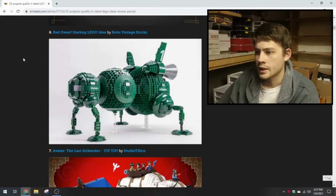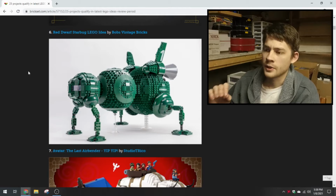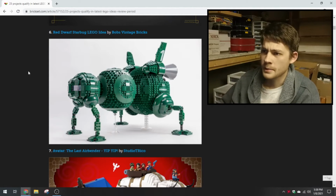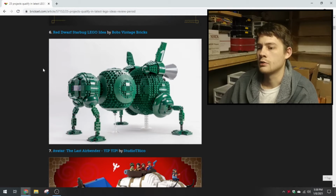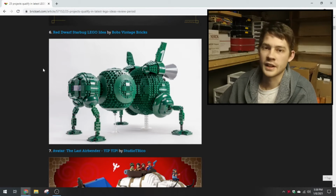For the Starbug, the chances of this becoming an official set as it is are very slim. It's just a very part-intensive model. It looks great. I'm sure it's an accurate representation of whatever this is supposed to be. I think it's a spaceship. So Bob's Vintage Bricks has a very nice design here. However, I think this is more of a mock than something that LEGO would want to take and run with as a product. If the Starbug did become a LEGO product through Ideas, I think we would see big changes with this. But compared to the other 25 on this list, it's just not something that I see becoming a product for this wave.